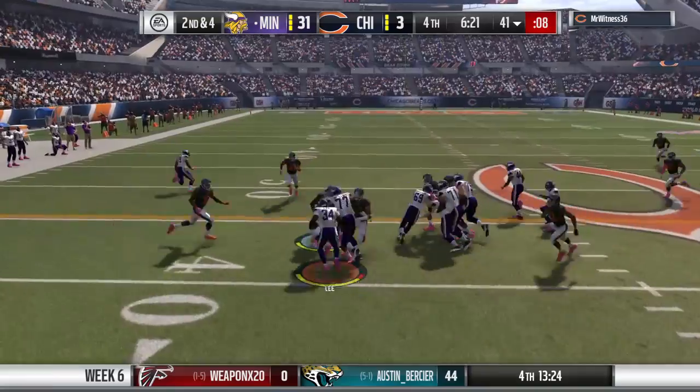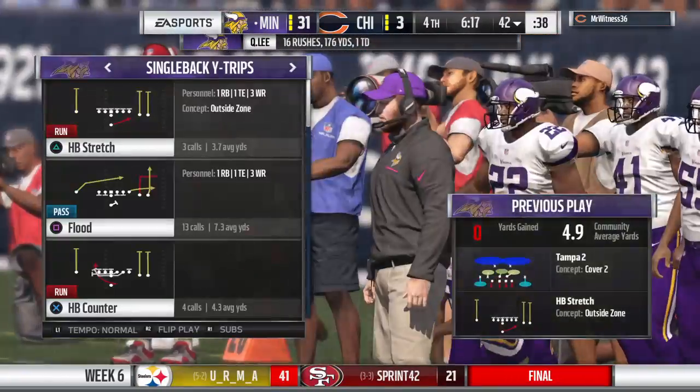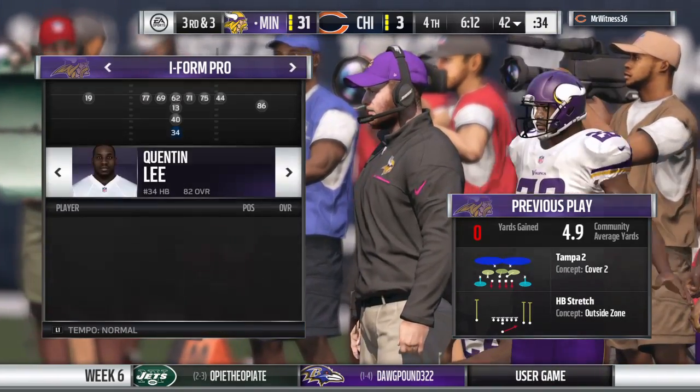And now here's a carry heading left. And for one of the few times here today, this run's not going to go anywhere. Call it no gain that time as it's going to leave him with a 3rd and about 3 to go.